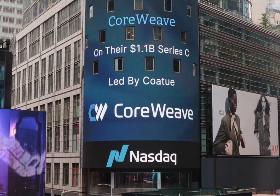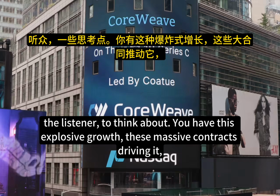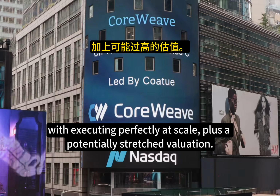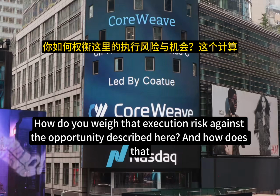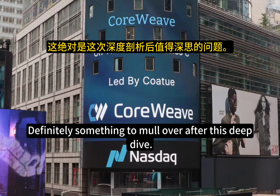So based purely on these facts from the source material, here's something for you, the listener, to think about. You have this explosive growth, these massive contracts driving it, but also this enormous need for ongoing investment and the inherent risk that comes with executing perfectly at scale, plus a potentially stretched valuation. How do you weigh that execution risk against the opportunity described here? And how does that calculation influence the way you might think about approaching a stock like this, if at all? Definitely something to mull over after this deep dive.